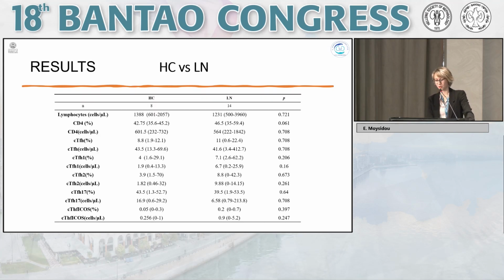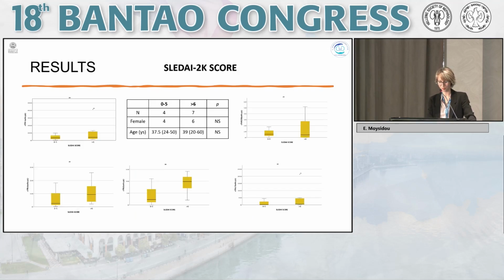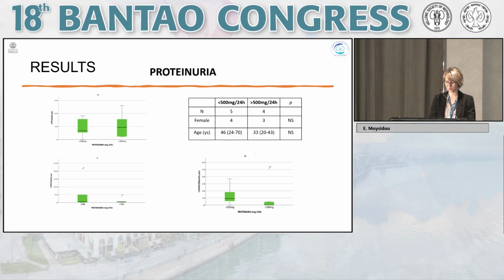And here we present the preliminary results showing a trend towards upregulation of circulating T follicular helper 1, 2, and ICOS positive cells, and a decreasing trend of circulating T follicular helper cell 17. Our data so far didn't demonstrate an obvious difference regarding the percentage or total number of the whole T follicular helper cohort. A further subgrouping of our lupus nephritis patients according to SLEDAI score showed that a high SLEDAI score, above 6, was associated with a tendency to increase circulating T follicular helper cells and all other understudy subsets, while we did not notice the same trend when we grouped the patients based on proteinuria levels.